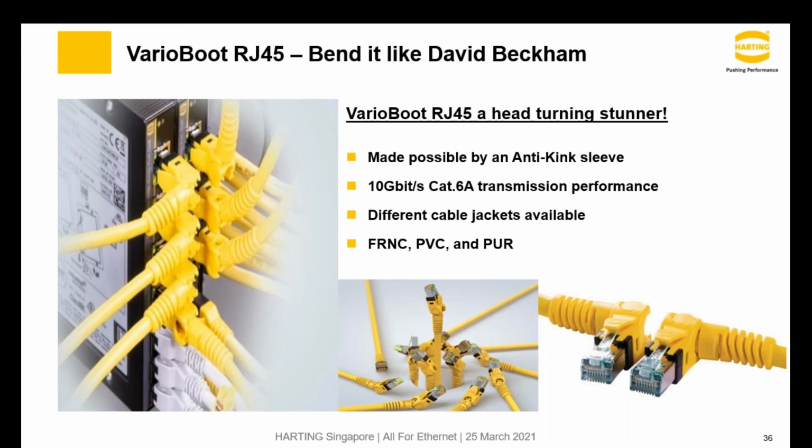Just like on the street, if you see something nice or super not nice, we call it a head-turning stunner. So I believe for the variable boot it is in a good way.